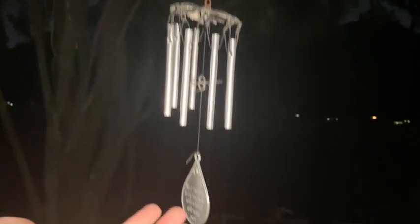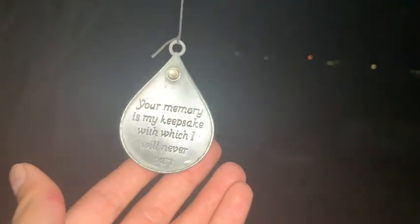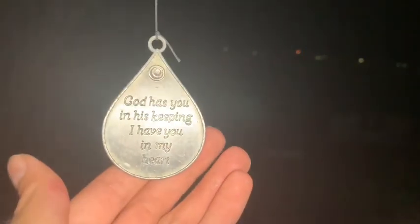It's beautiful. Wind chimes. What's that there? Your memory is my keepsake, which I will never part. God has you in his keeping. I have you in my heart. Beautiful.